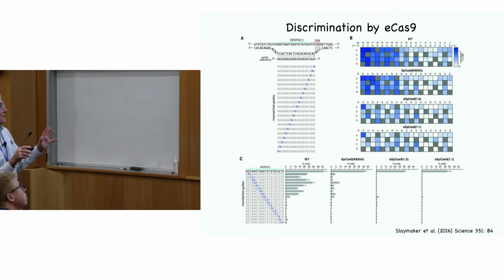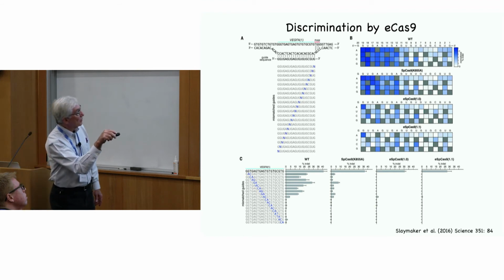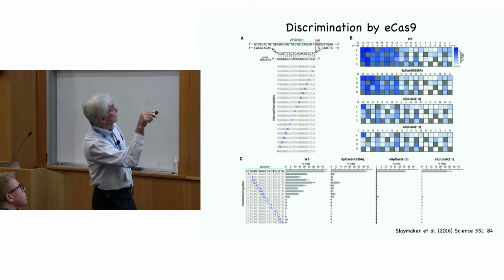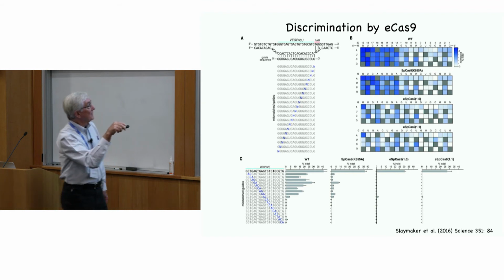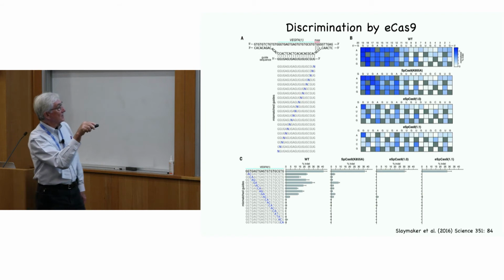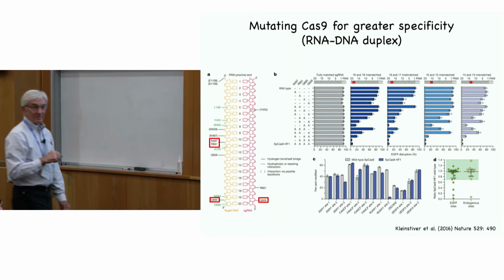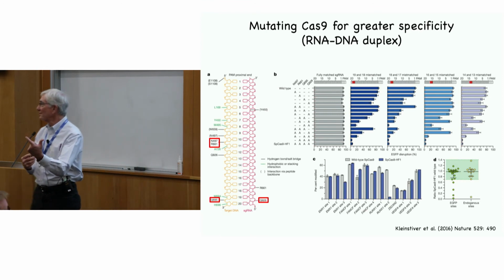And this is just showing the specificity. Here's 1.1 out here, and here it's quite sensitive. Remember, blue indicates insensitivity, white indicates sensitivity. It's much more sensitive to mismatches than the wild type, and to single mismatches, and very sensitive to these double mismatches.